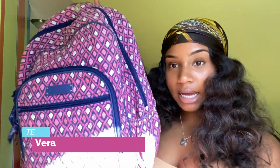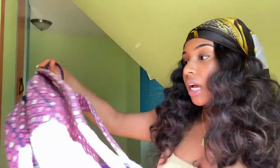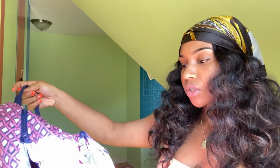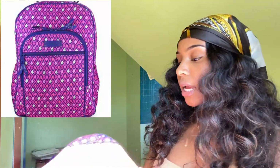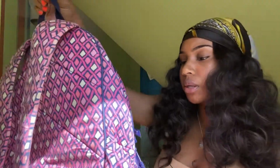Okay, so the first item that I'm going to be showing you guys is this Vera Bradley backpack, and it is so cute. I really hope you can see it, but this is how it looks. I saw this at the thrift, of course. It does have some wear and tear on it. Like right there, you can see over here some wear. But overall, it is super cute and in pretty good condition. I paid, I think, $5 for this, which is a great price. So yeah, super cute backpack.